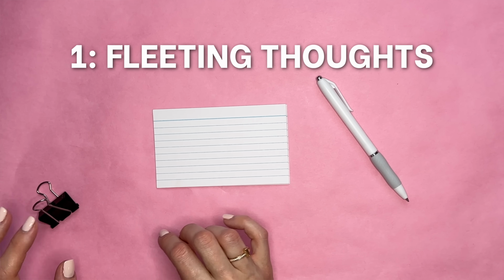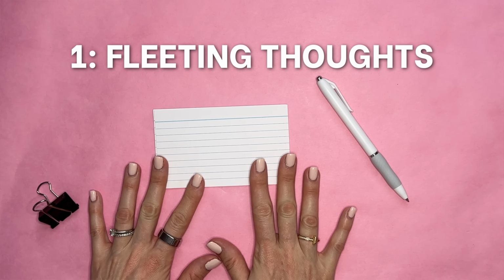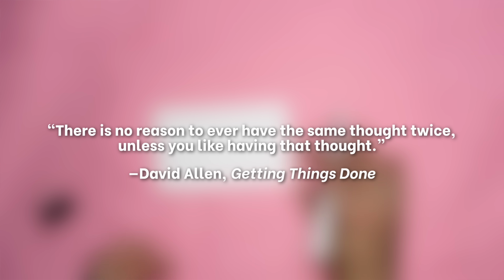The first idea for your index cards could be fleeting thoughts. You can learn a lot about this in the book, How to Take Smart Notes, but David Allen actually said something great in the book, Getting Things Done. He said, there's no reason to have a thought twice unless you like having that thought. So that's kind of how I think of fleeting thoughts, the things that you're hoping you don't forget or you're hoping you can compartmentalize in some way. It could be absolutely anything.